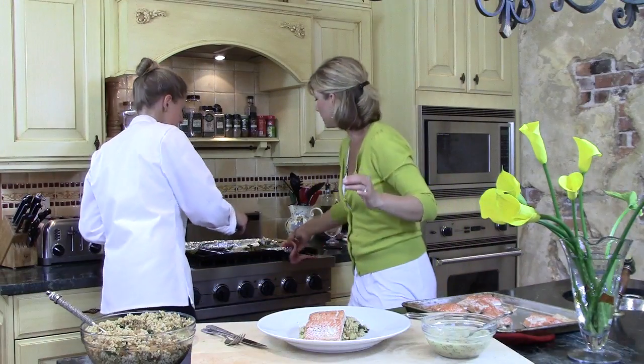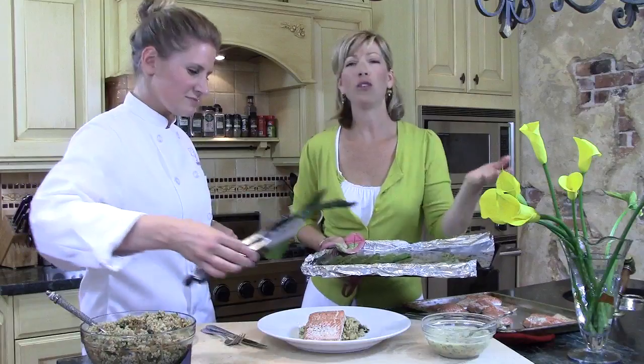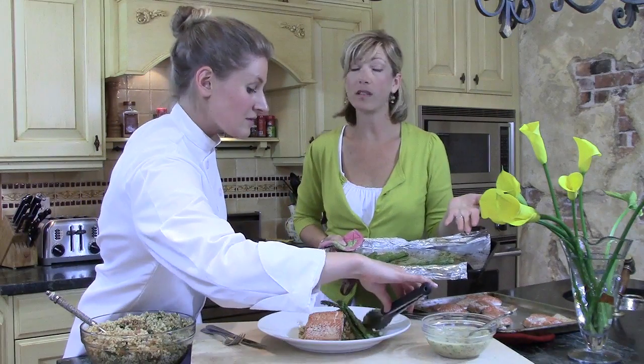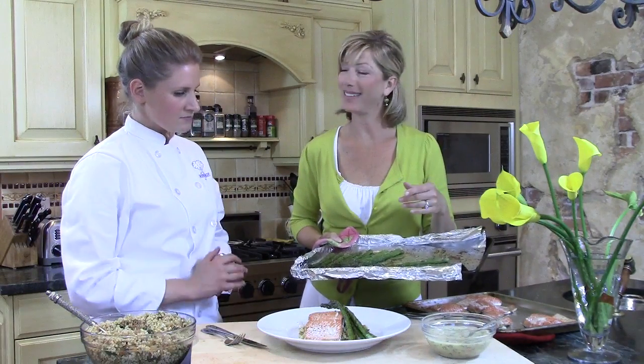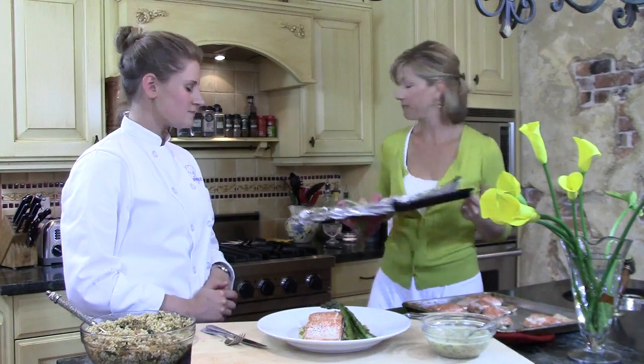So we just did a little bit of quickly broiled asparagus, and this is just olive oil with whatever you like. We used herb de Provence. We used a little bit of fresh herbed salt, as well as some pepper. You can do garlic powder, whatever your palate likes. And then just did that in a 400-degree oven for about 5 minutes.